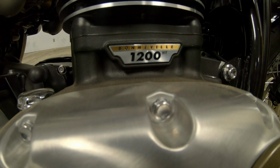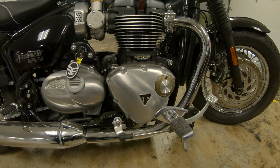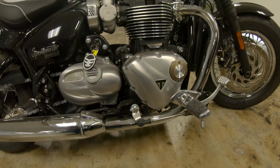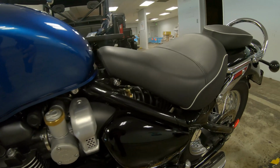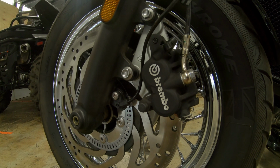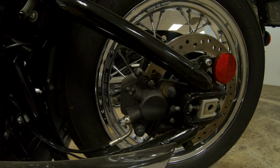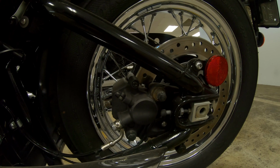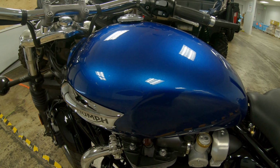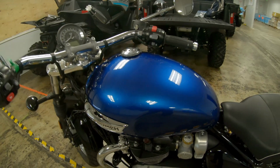So here we have a 1200cc parallel twin churning out 76.9 or 77 horsepower with 78.2 pound-feet of torque. Now in the front and back we have KYB suspensions, a 310mm disc with floating Brembo 2-piston calipers up front, and a single 205mm disc with a single Nissan caliper in the back. A fuel capacity of 3.17 gallons or about 12 liters, which provides a decent 130 to 140 mile range on a full tank.